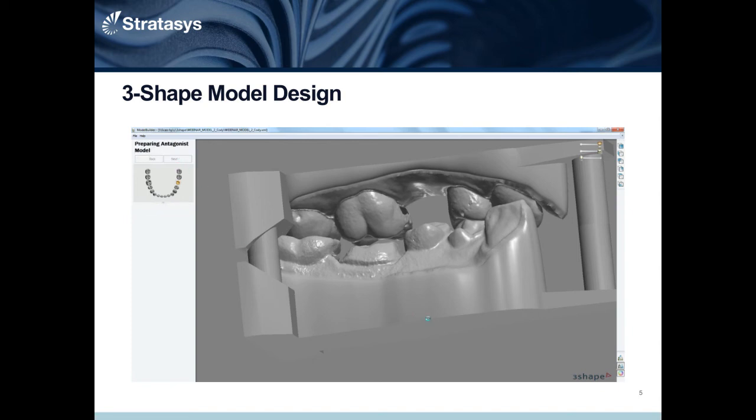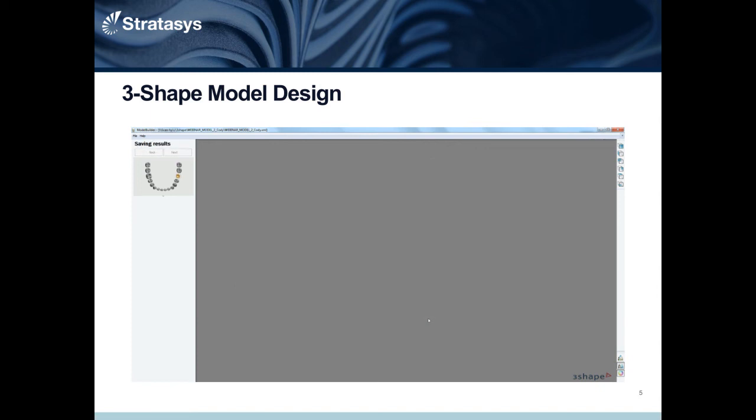This is the final step where it's going to separate the die and create the socket for the die to sit in place, as well as separate the upper and lower models and create the indentations for the articulation. And lastly, it's going to hollow the model as well. And all of this is preset in the parameters that you put in. You can have it to where it does not hollow. You can also have it do section dies.